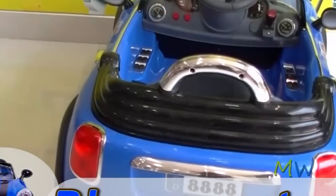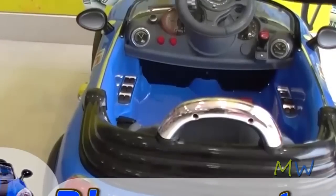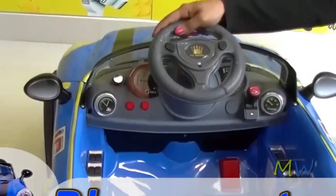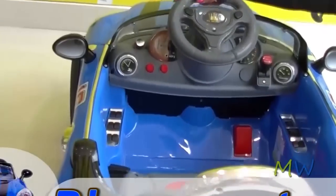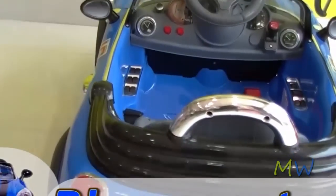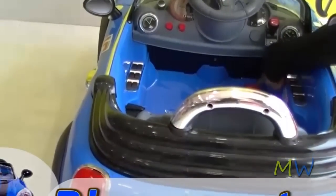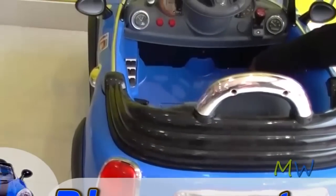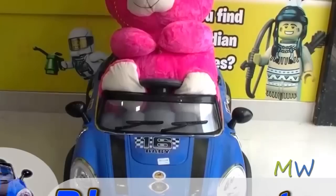And you have other wonderful features in this car, like the MP3 player. At a press of a button, you can actually switch on the MP3 in your car, and your car actually plays that MP3. And you have a horn in the car, and you have wonderful lights to this car. And you can just ride on, just like this teddy bear is doing right now. So, happy driving, guys!